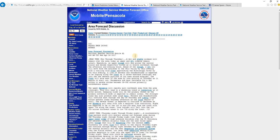So learn those terms, and that way you'll start putting 2 and 2 together. And when you see those maps on pivotalweather.com, like a map of available CAPE for a thunderstorm event or something, you'll actually be able to understand and apply it to what you just read in these forecast discussions. It's a great way to learn.